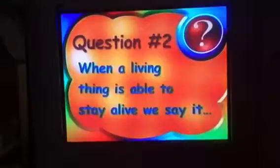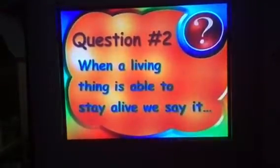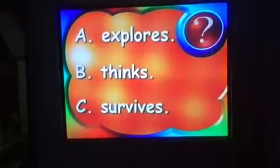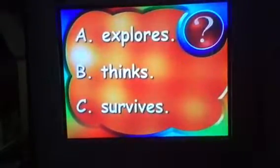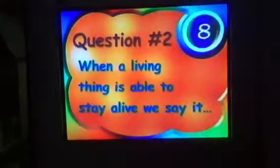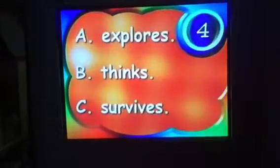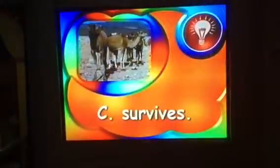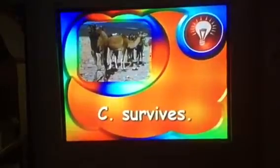Question number 2. When a living thing is able to stay alive, we say it A, explores, B, thinks, C, survives. Did you say C? Then you are correct. When living things stay alive, they survive.